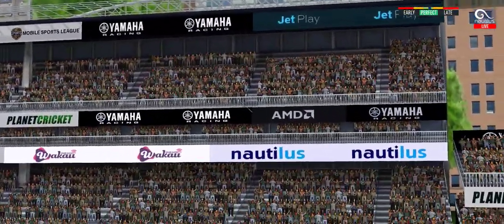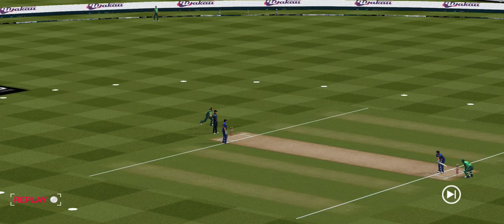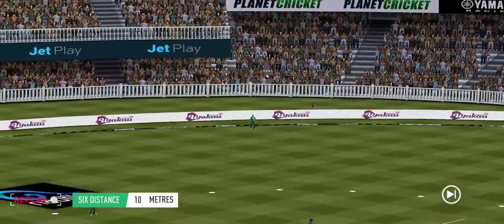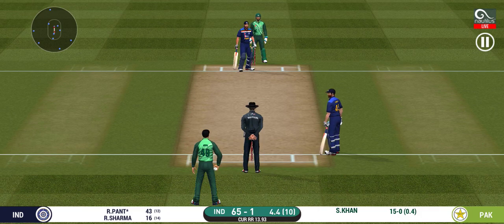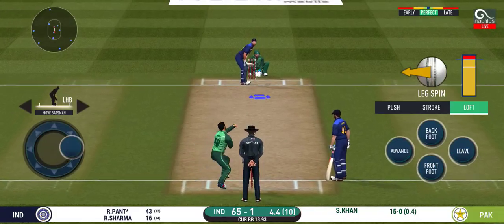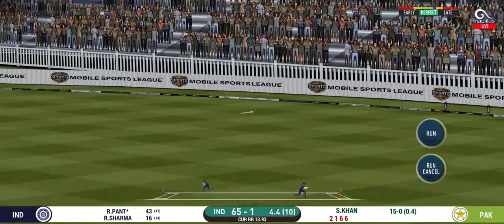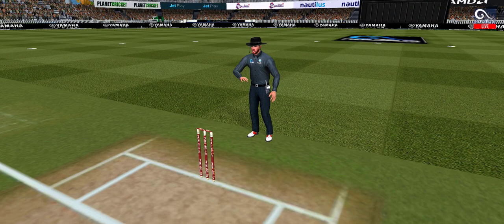Oh, he picked up that nicely. Beautifully picked up all the way. That is a very good shot. Excellent placement and timing. There is no better sight than watching him bat at his best. That is in the air and in the gap as well. Goes for four.